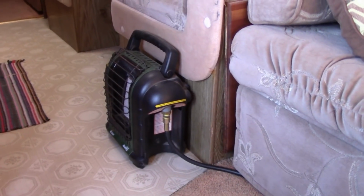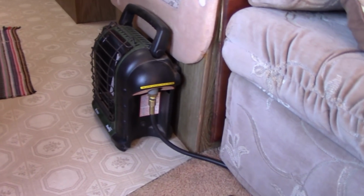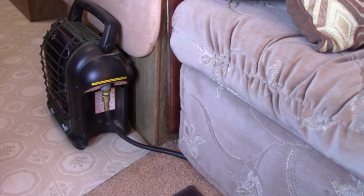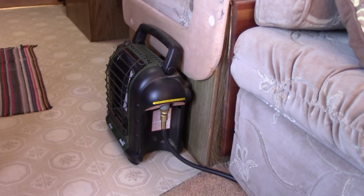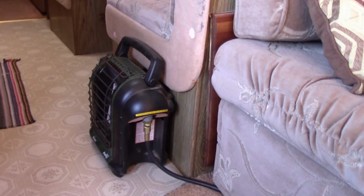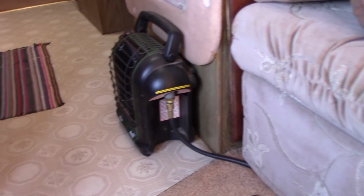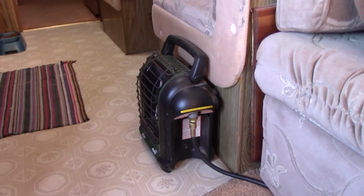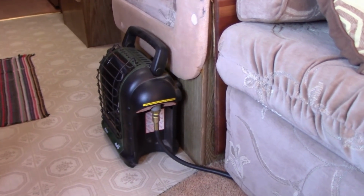So I did bring my original one out here into the kitchen area, and I do have an extension hose. It's either 10 or 12 feet. I don't run it off of one of those 1 pound cylinders. I run it off its own 20 pound cylinder. And of course, the 20 pounders you can exchange just about anywhere, any time of day. Gas stations have them, Walmarts have them. So if you happen to run out of propane at an odd hour, they're just so readily available.